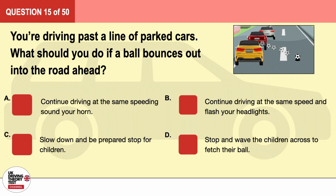Question 15. You're driving past a line of parked cars. What should you do if a ball bounces out into the road ahead? A. Continue driving at the same speed and sound your horn. B. Continue driving at the same speed and flash your headlights. C. Slow down and be prepared. Stop for children. D. Stop and wave the children across to fetch their ball. The correct answer is C. Slow down and be prepared. Stop for children.